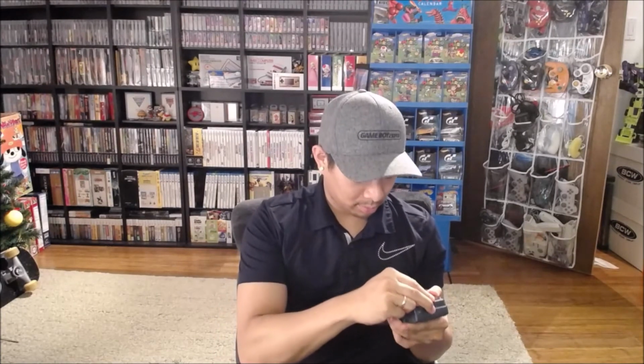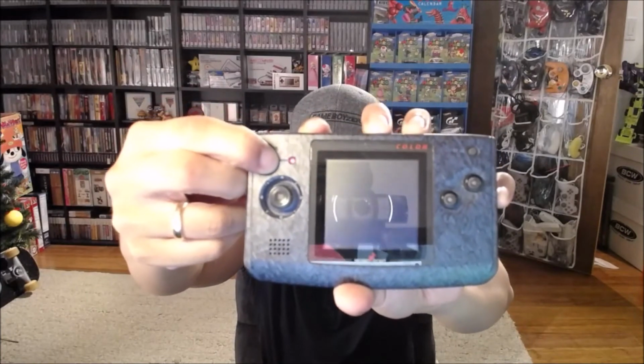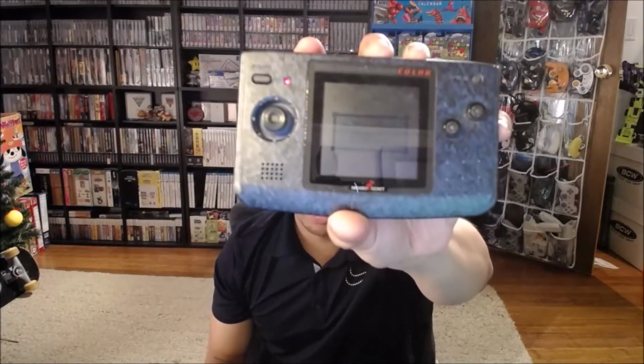Alright, got myself some batteries, and fingers crossed it turns on. I believe there's a Japanese version of this console too, in the same color, but I believe this one's the North American version, just based off the way the color font is. So let's turn it on, see if it works. We got power. Look at that. Let's see if we can turn it up. Oh, this is exciting.